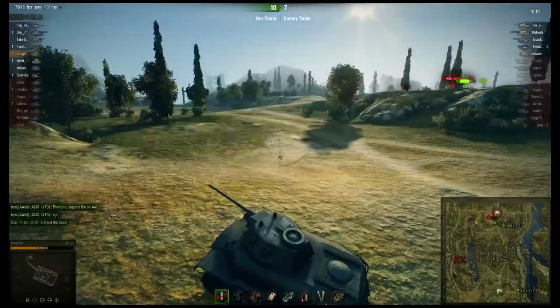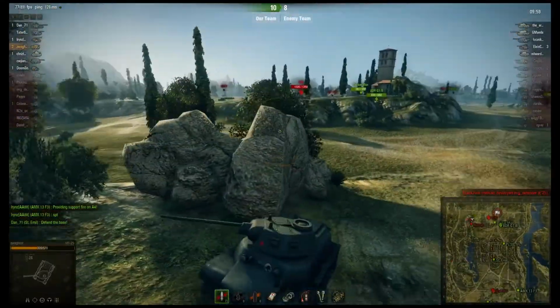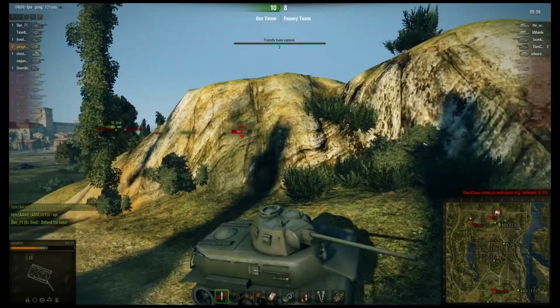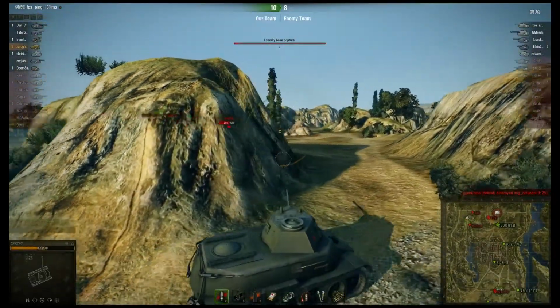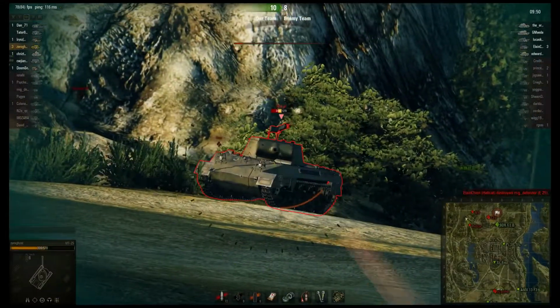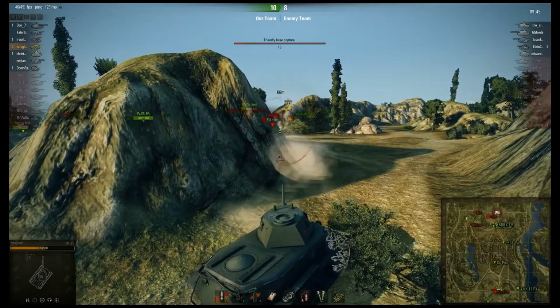There he is, he's firing. I'm thinking, well, I think they got it. And then I realize, oh shit, there's a Hellcat right next to me. Crap. Okay. Oh crap, and there's the M4. Hellcat is looking at us, and we bounce him again. Oh, he is so screwed.